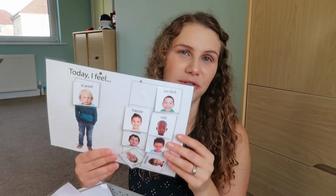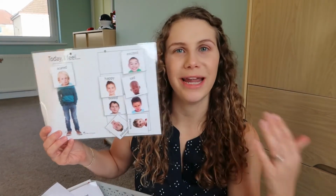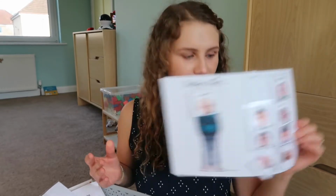I really like how it starts conversations around it's okay to feel these different things, and then you can start talking about what you do when you feel like these things, that you can do it in a safe way, that it's a good way to work out these emotions. So if you're feeling angry, you don't push your little brother, you can do something else instead. So it starts conversations around that, and I think that's a really fun little thing to start off with.